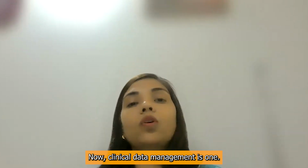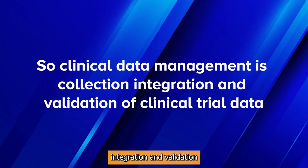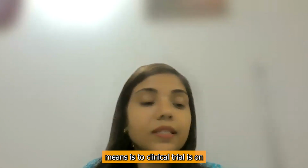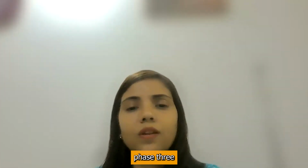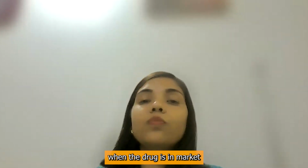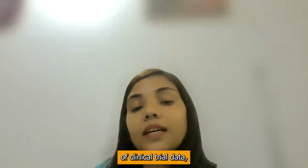Now, what is clinical data management? First of all, clinical data management is the management of data which comes through the clinical trial. So, clinical data management is collection, integration, and validation of clinical trial data. A very clear-cut difference is, in clinical data management, we are managing the data which is coming through the clinical trial, meaning the clinical trial is still on. Whatever data is coming through the clinical trial phases, be it phase 1, phase 2, phase 3, whatever it is, that data we have to manage inside clinical data management. But in pharmacovigilance, we are managing the data which is coming when the drug is in the market, when the clinical trial is over. Okay, so clinical data management, again, is collection, integration, and validation of clinical trial data.